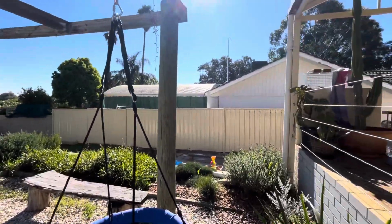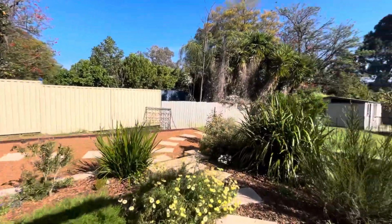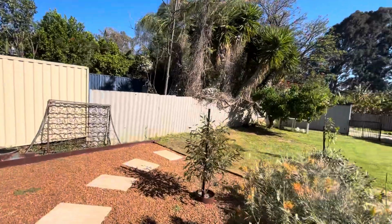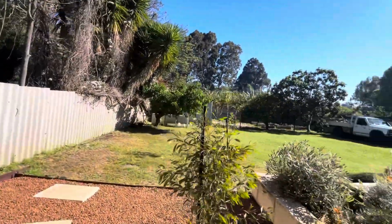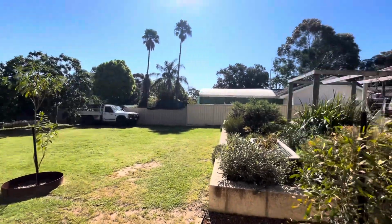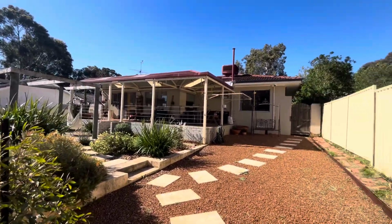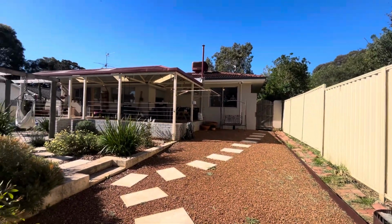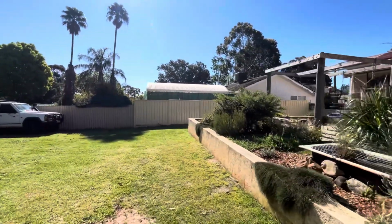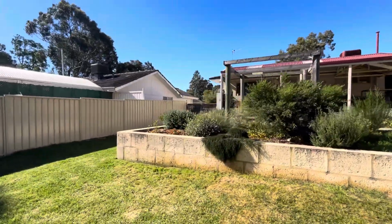Beautiful established gardens. Some great spring colour coming through in those right now, and that's only going to get better over the course of the next couple of weeks. It is just a beautiful place to be. Close to the river, so you've got all of that wildlife within the area as well. Lots of birds, especially with a garden like this, attracting all of those with the natives. Get the bandicoots and all of that sort of stuff coming through here too. It's very nice.